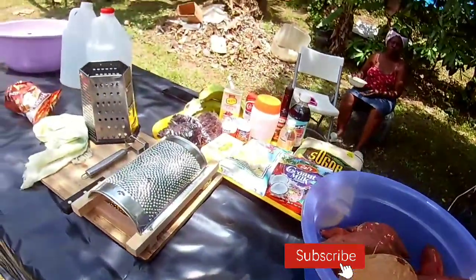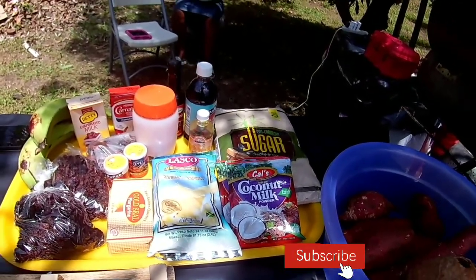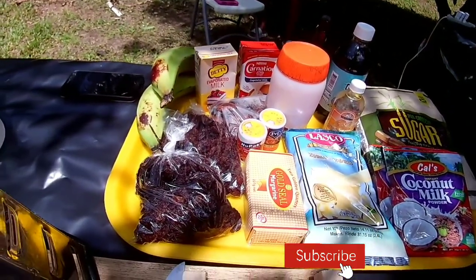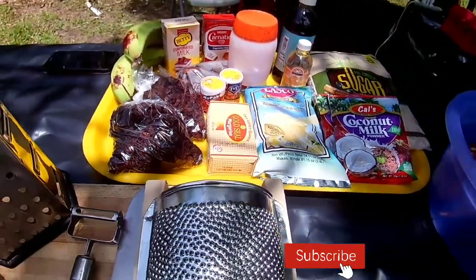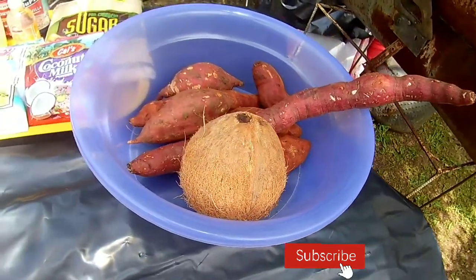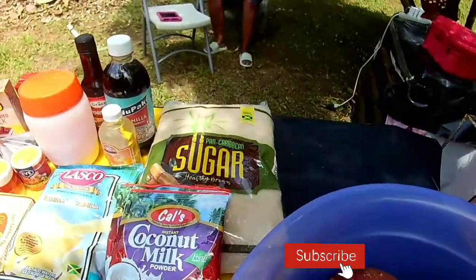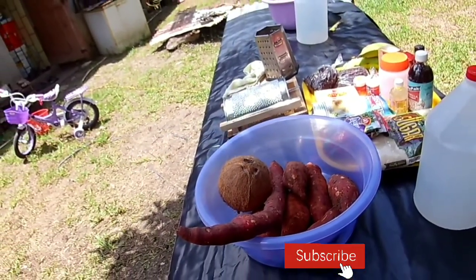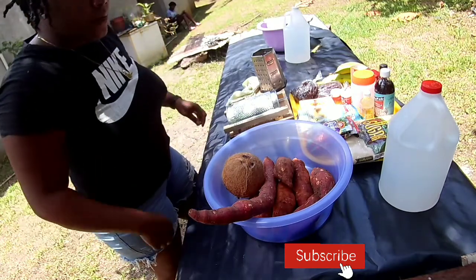Right here, I now have all the ingredients on the board. I have my sugar, my coconut milk powder, my vanilla, almond extract, browning, salt, nutmeg, and raisins. I have green plantain, my evaporated milk, and my margarine right there. And of course the coconut and the sweet potato. The time is now 12:38 in the afternoon. Alright guys, I'm going to start it away.